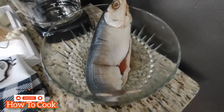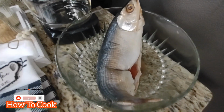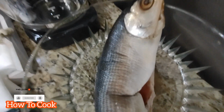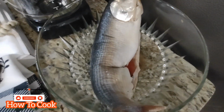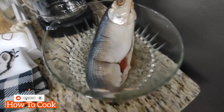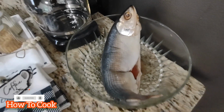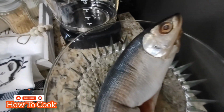Now, this fish, they say, is a cancer curing fish. They say salmon is good for you, yes, but they said this fish right here, this milk fish, is no joke. The only thing that I don't like about the milk fish is that it does have a lot of fine bones in it. But if you Google this milk fish, they will tell you this fish, they say, cures cancer. Whether you have cancer or not, you should intake this fish.